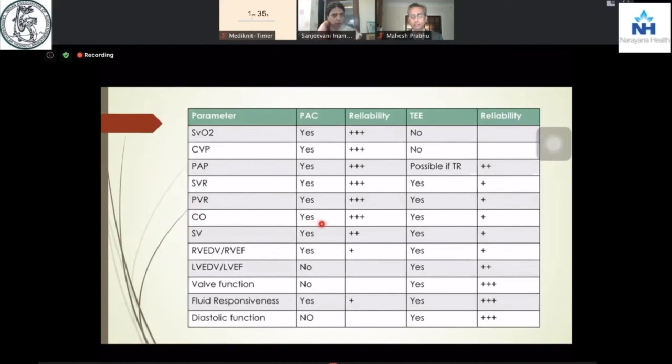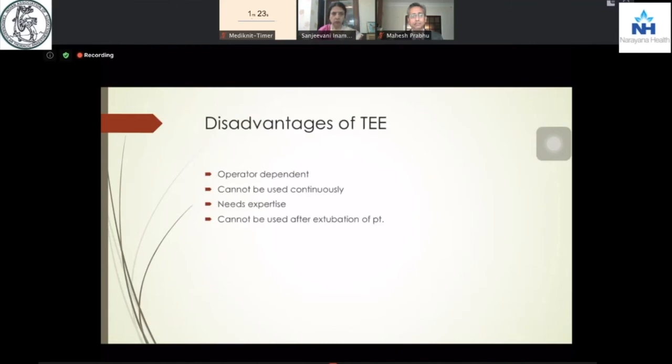The strong points of echo are that you can actually see the structures. You can comment about the ejection fractions, both ventricular functions, the valve functions, the diastolic function, etc. Are there any disadvantages of TEE? We have all experienced situations where ejection fraction and grading of TR and MR vary widely between operators. This is because you don't get a numerical value. You see a picture and interpret it, so there could be a lot of operator dependency. Also, we cannot use it continuously, and it needs some expertise to do an echo.